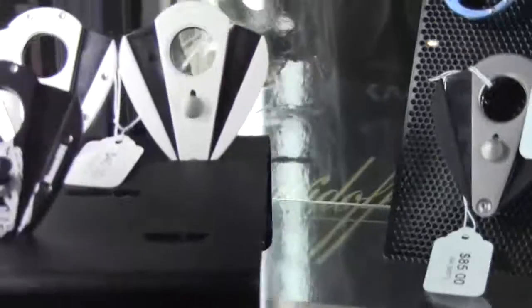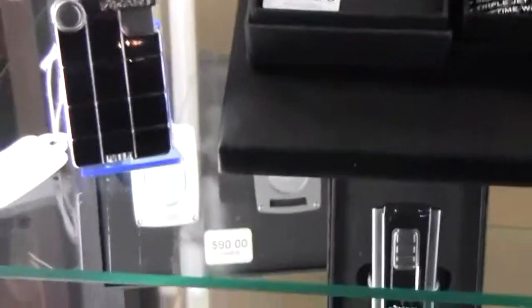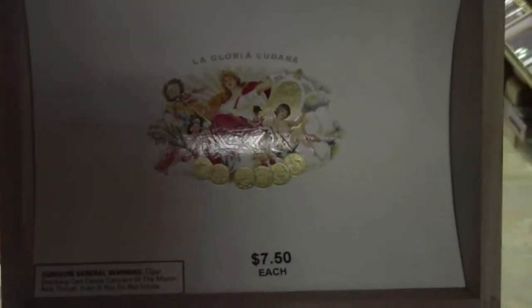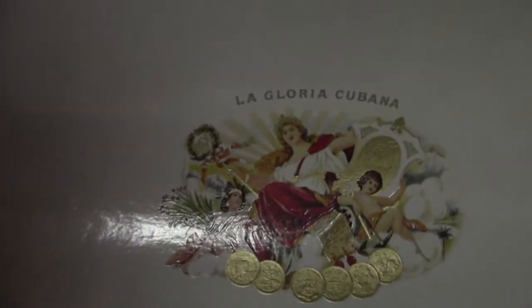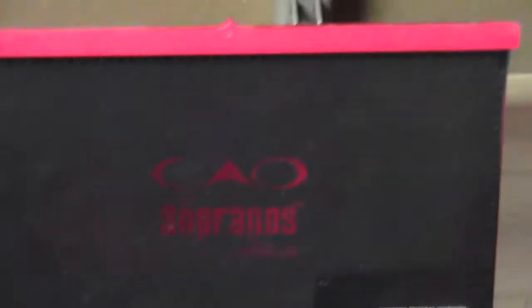Over here, they got a bunch of cigar cutters and some lighters. More lighters. Beautiful stuff. More cutters, more lighters. Why are you showing us cutters? Because of course, this is Laredo's biggest walk-in humidor. They've got everything here. See that? All these cigars, I should say. They got the Fonsecas. They got the CAO Sopranos. They got some more Fonsecas over here.